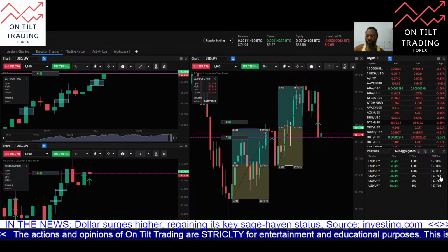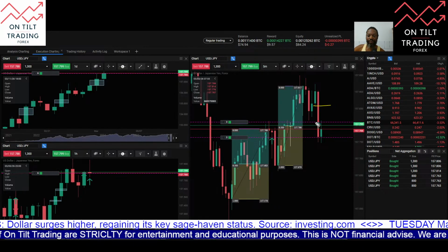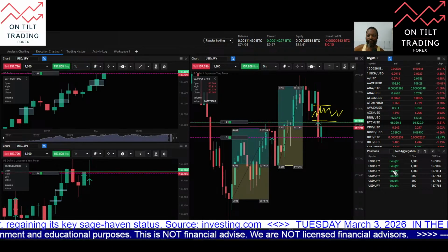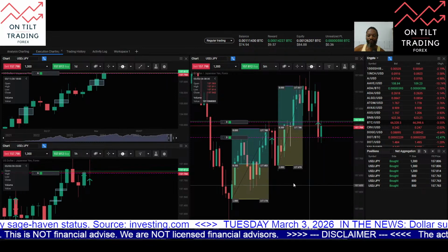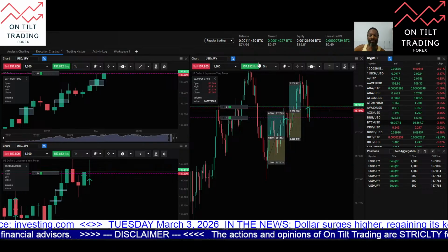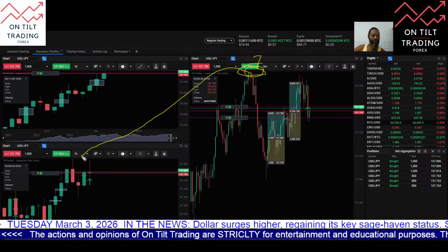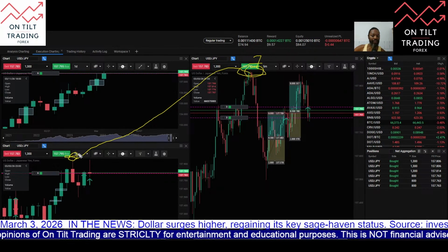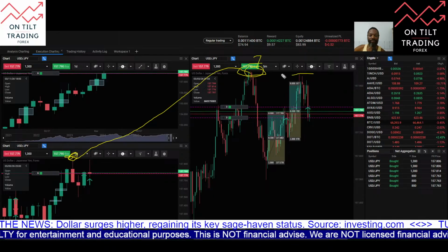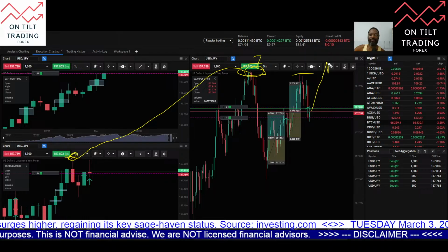And now you can see price putting in a potential bearish fair value gap right here in this area. But you can see price delivered this 60-minute or 1 hour high right here, which is equivalent to this high right here. Price failed to get to that level, has pulled back, and now I'm looking for price to return to that level.